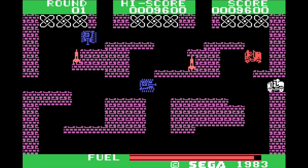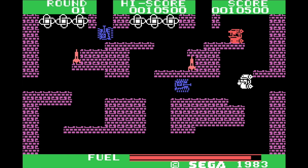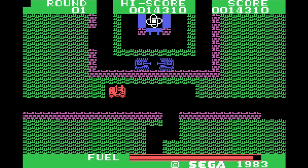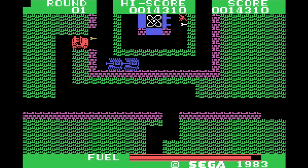Your main mission in these areas is to shoot all of these weird things. You also need to protect yourself from the enemy, of course. These scenes kind of remind me of Dig Dug. Overall, not a bad little shooter.